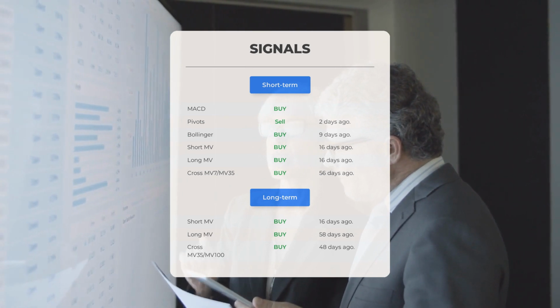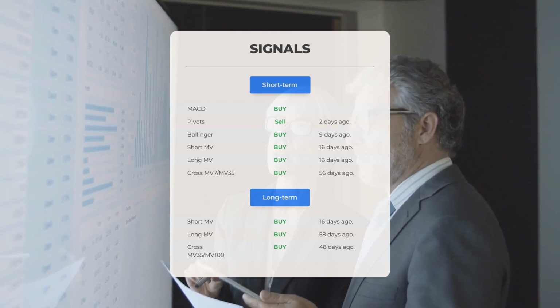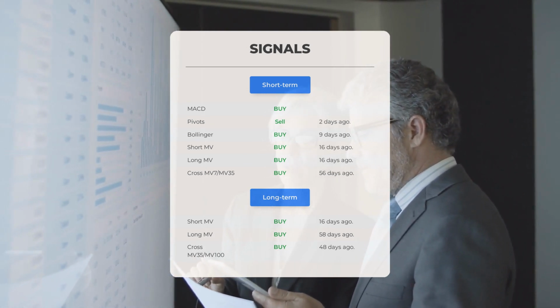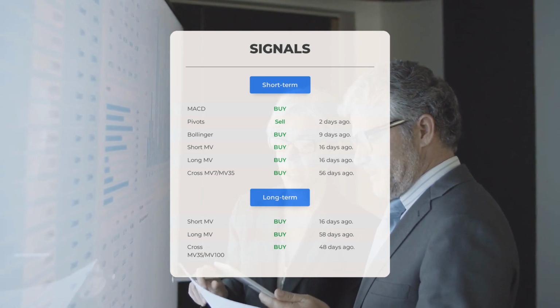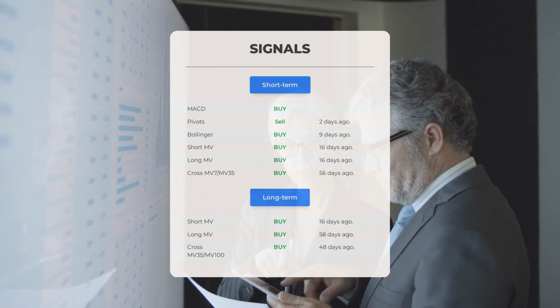If we look at the 12-month chart, we can see the following signals. Short moving average, this is a buy signal from 16 days ago. Long-term moving average, this is a buy signal from 58 days ago. The relationship between the short and long moving averages, this indicates a buy signal from 48 days ago.